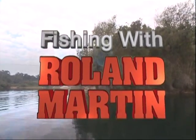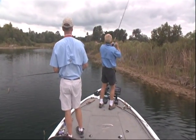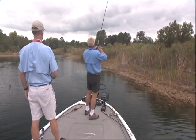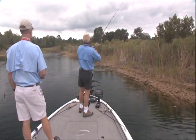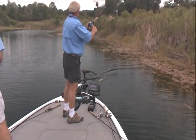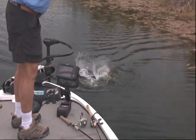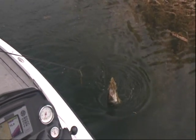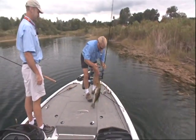Oh, I got him in the pepper grass. Pretty good fish, Don. Yeah, that's a nice one. Frogfish. They're hanging in that grass. Frogfish in the grass. Oh, yes. Go frogfish. Okay, boys, what do we have? Look at this, Don. Oh, yeah. Great fish.